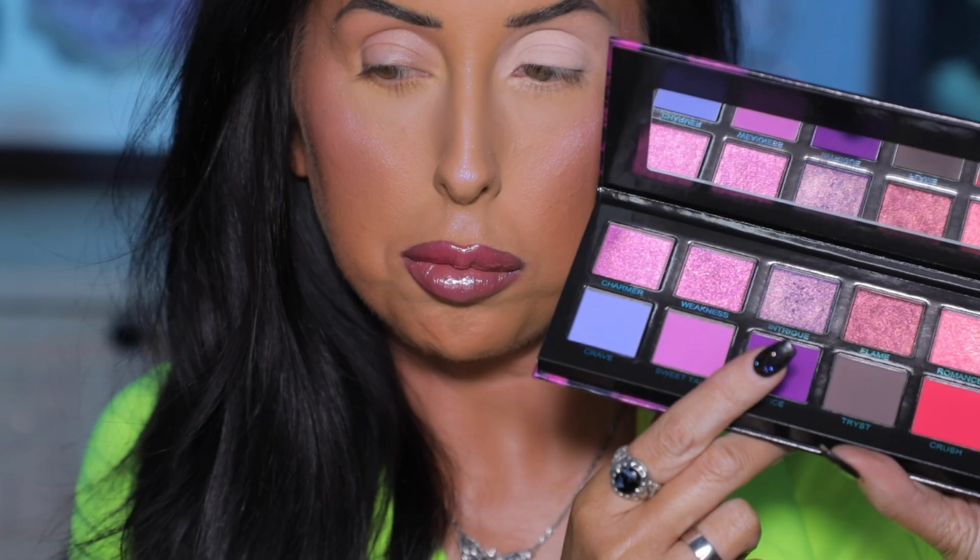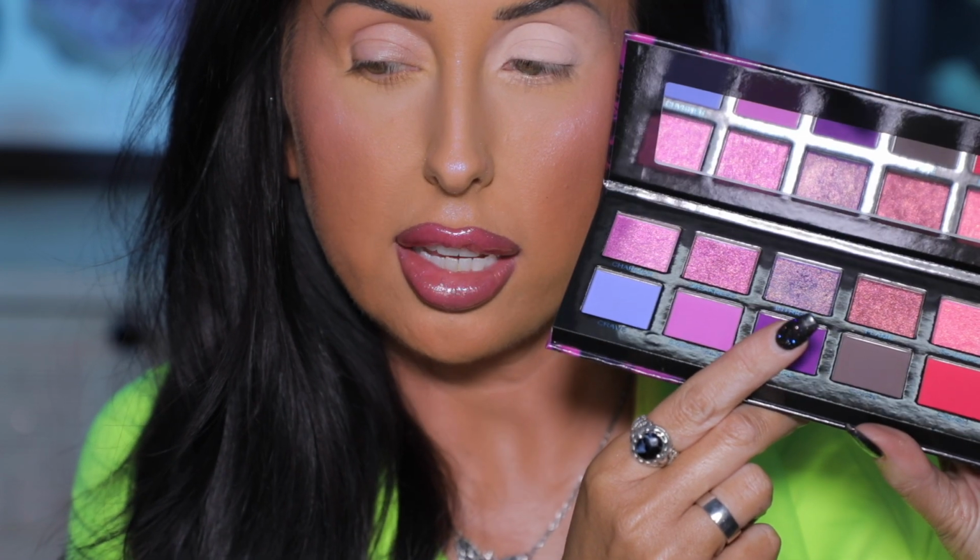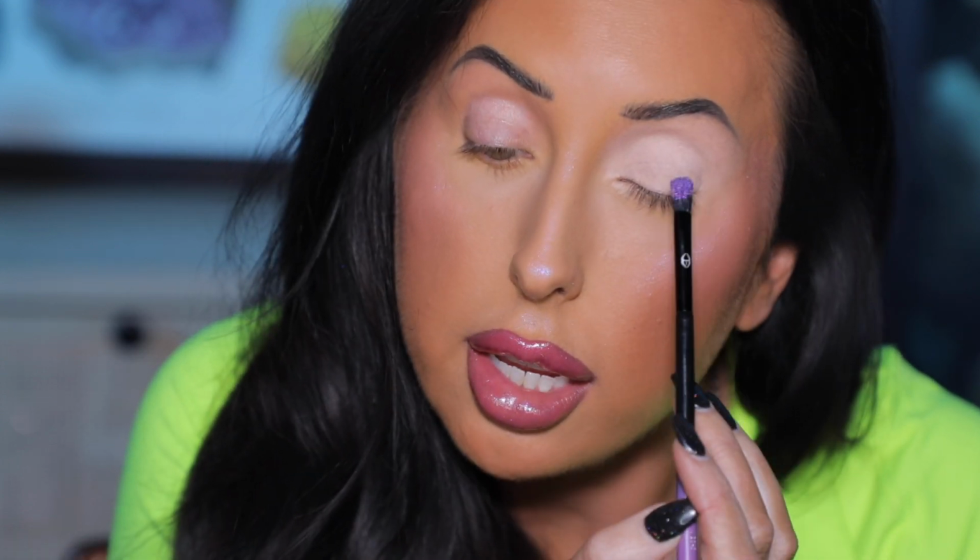So I am really looking forward to playing with this eyeshadow palette. I cannot wait. I'm going to put down an eyeshadow primer. I'm going to zoom y'all in. The shade I want to start with is Intrigue. This purpley shade, you can kind of see in the mirror the shift. It goes from like this bright purple to, I don't know, really, really beautiful. So I'm going to make sure I don't have any creases in my eye primer. And we're going to start with this shade.